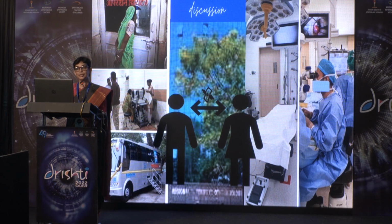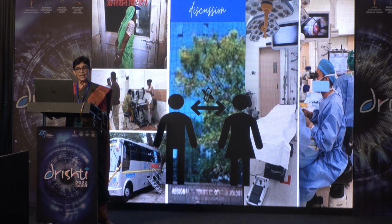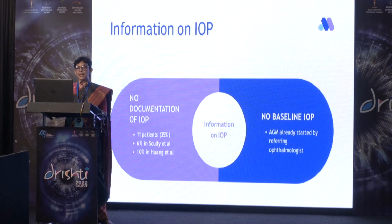Coming to the discussion, the referrals to tertiary eye care services are in high demand. The referral letter is the first point of contact, and it is an essential part of interprofessional communication. Referrals to glaucoma are usually made when there is either a suspicion of glaucoma or when there is an advanced glaucoma which may require surgery. And it is the quality and accuracy of the referral letters which determines the speed with which the patients are taken up at the tertiary center.